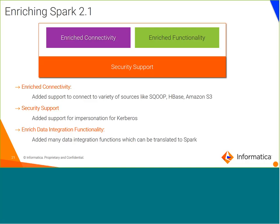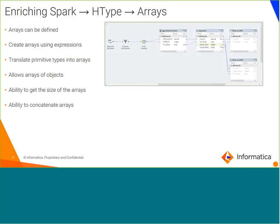If we are using open source Spark, right now it is not an out-of-the-box support to run Sqoop and HBase on Spark, but using Informatica, you can do that. We also have done better security support. We also added some DI functionality, as I was giving you an example of update strategy, which is a very unique functionality which we have added on Spark, which is very hard to do. You'll find it very hard to get it from open source Spark.